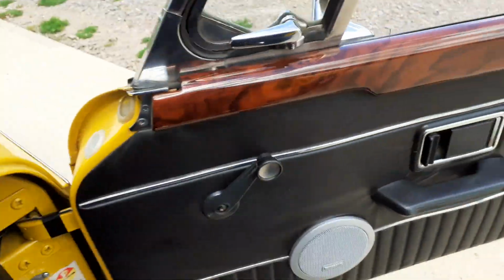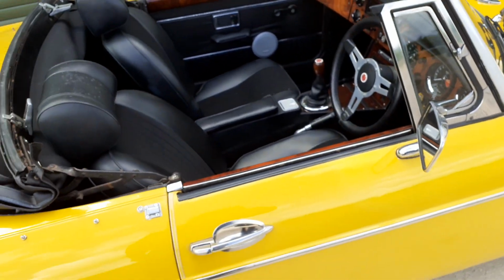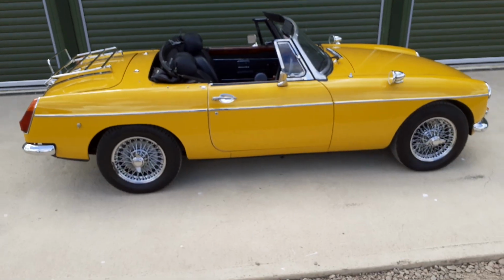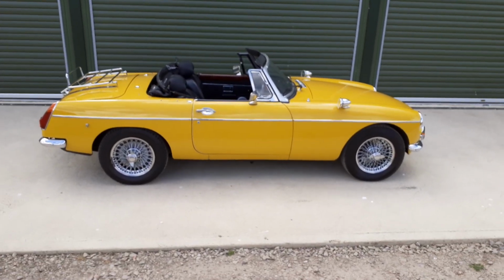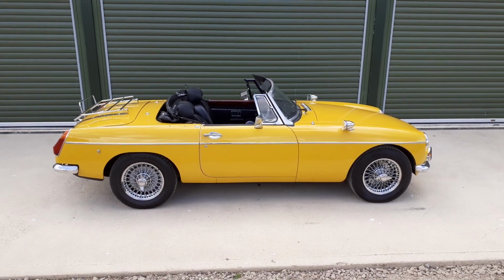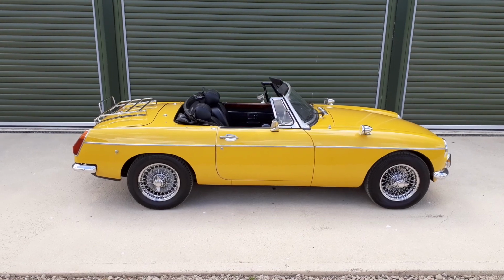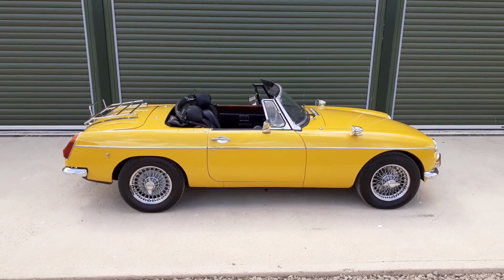You probably saw from the photographs that the hood's in very good condition. It looks like it's not been fitted that long ago. So yeah, overall a really nice, clean, tidy example of an MGB. Great starter classic. Good thing to enjoy the remaining summer months.